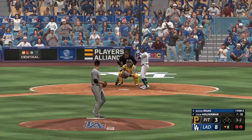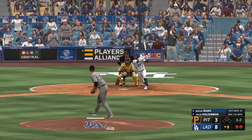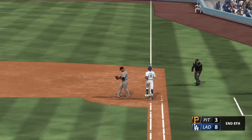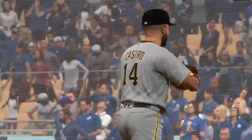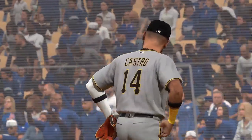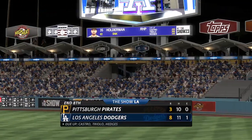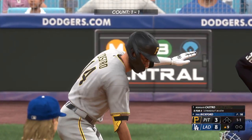The wind and the pitch. On the ground, right side. Slings to first. That is the inning. Nothing doing for the Dodgers here, but they lead it 8-3. All set to start the ninth in this one.